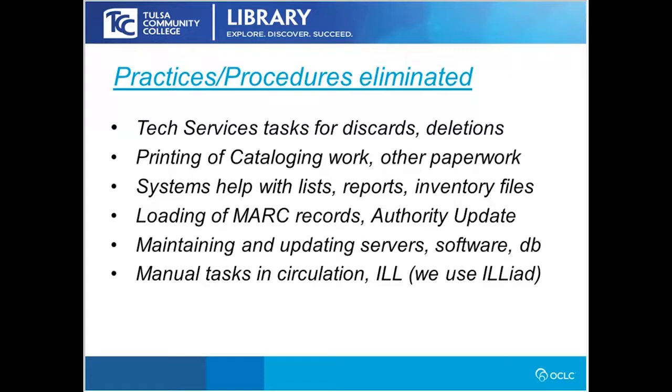We eliminated maintaining and updating the servers and the software in the Oracle database, and we eliminated a lot of manual tasks in circulation and with the interlibrary loan processes as a result of the system and having it all on screen and on a web-based screen to boot.